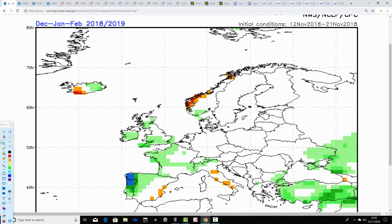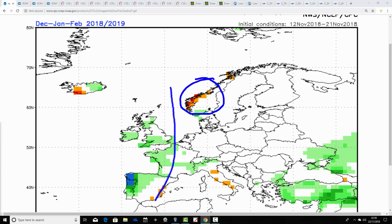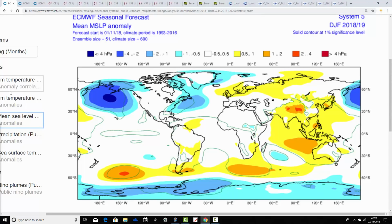Precipitation-wise, looking quite unsettled across the west of Europe, the UK, Ireland, France, down to Spain and Portugal. Above average precipitation there. Maybe hinting at being a little bit drier than average for Norway and possibly parts of Iceland as well. So it's a very weak signal really from the CFS, which is a little bit surprising because at this point you would normally expect models to be going for very mild conditions and a strong zonal signal, which we haven't really got there. And that on its own is also quite interesting.